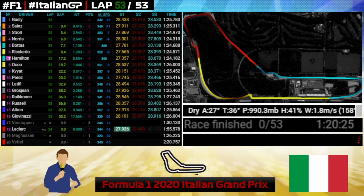Don't penalise the drivers. Giovinazzi and Lewis were penalised because you made a mistake.